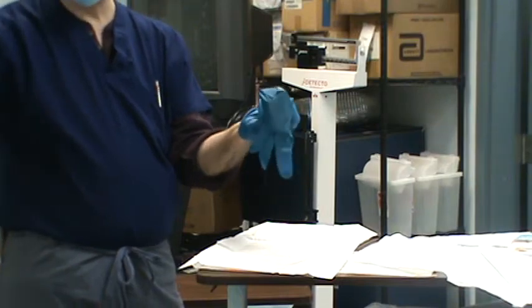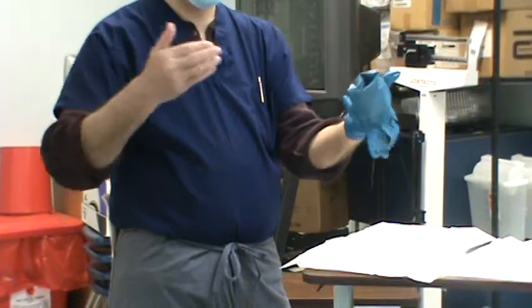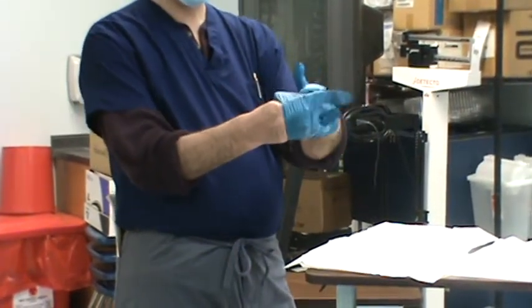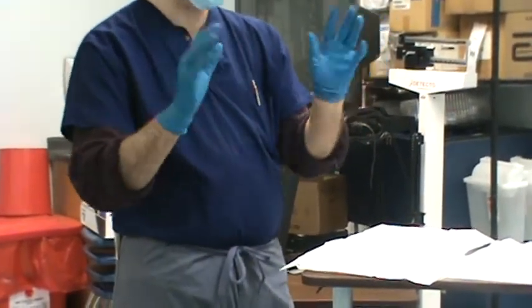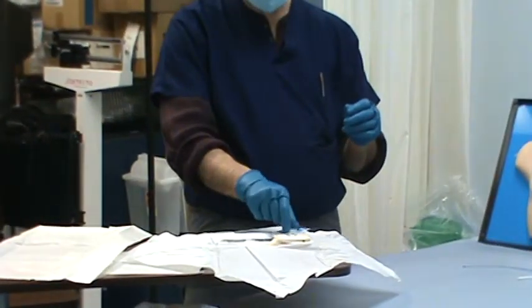Notice how I got my sleeves rolled up so they're not going to be fumbling around, falling on my forearms in the area that I need to work with. You want to have everything out of the way. Keep yourself and your patient out of trouble.